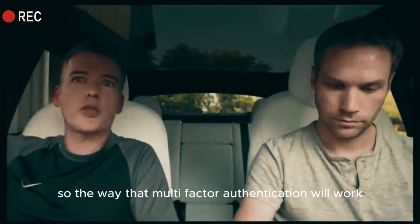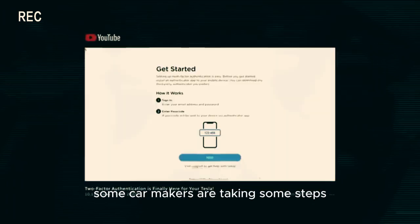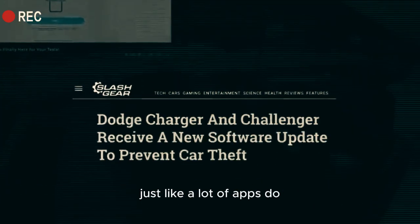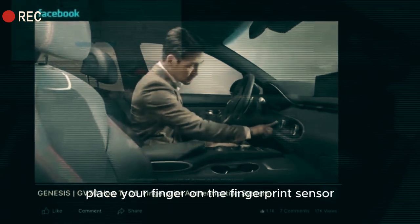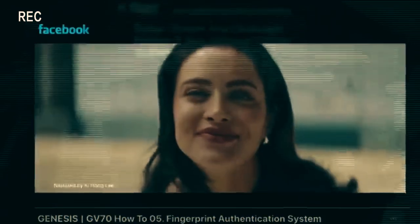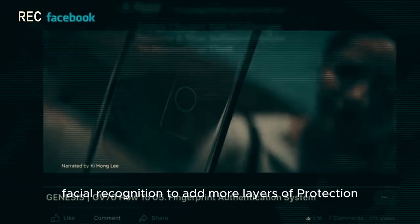So the way that multi-factor authentication will work... Some car makers are taking some steps, using multi-factor authentication in some models, just like a lot of apps do. Place your finger on the fingerprint sensor. Things like PIN codes, fingerprint authentication, facial recognition, to add more layers of protection.